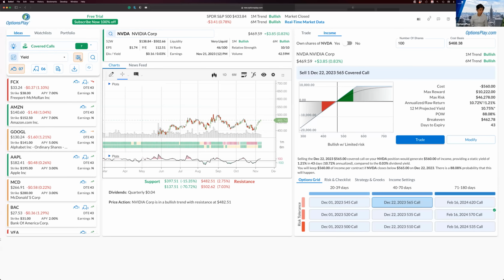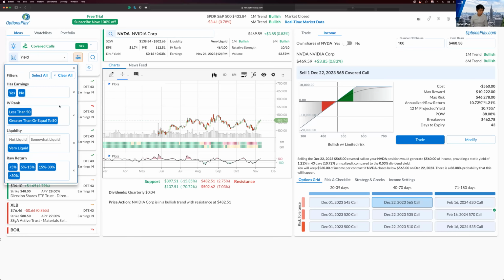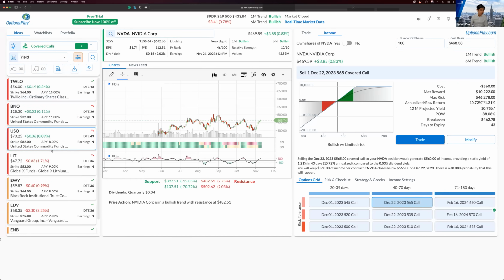How do I filter the covered call report? Great question. So out of the 345 opportunities, you can do filtering, right? So you can say only show me ones that have no earnings, IV rank that's greater than or equal to 50%, that's at least somewhat very liquid, and only show me certain yields, right? I'll leave that for now.